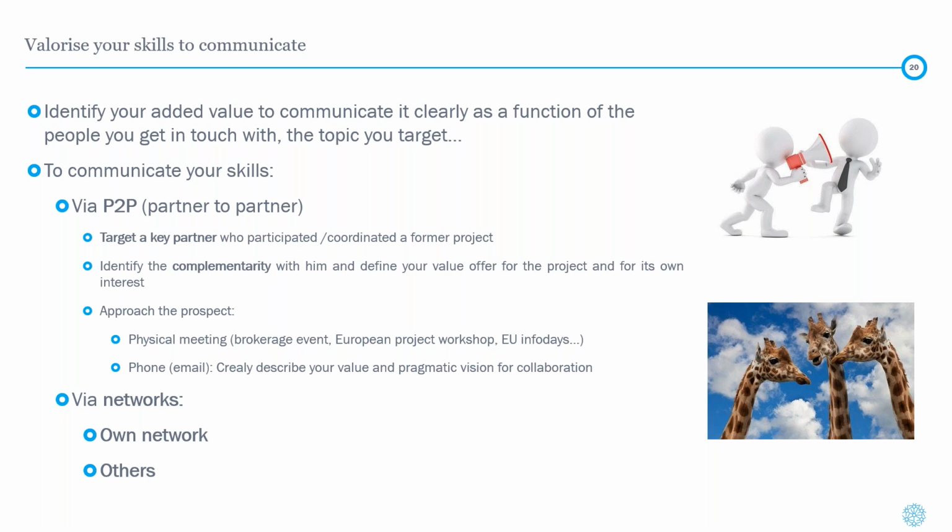As we say, physical meeting is the best, but we all know that these days, this is not so easy to have physical meetings with people. So phone is the plan B, and email is the last plan, because people receive many emails with demands, etc. And so most of the time you won't get an answer, or it will take some bit of time.